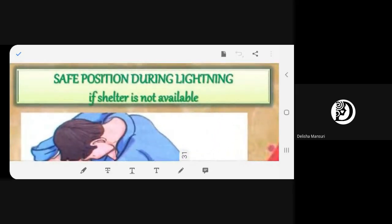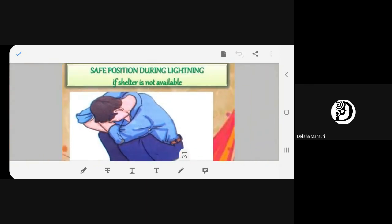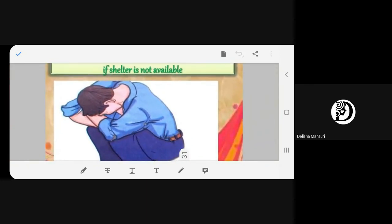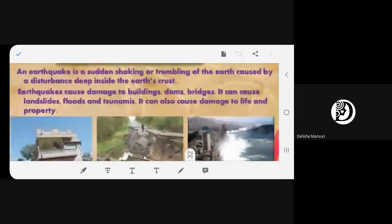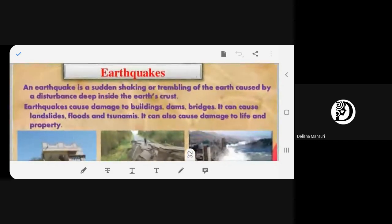If shelter is not available, this is the only way to be safe. See, I told you, you have to be squatting on the ground and put your hands on the knees and your head in between your hands, isn't it? Just now we taught. Okay, now we are through the lightning and the thunderstorm.